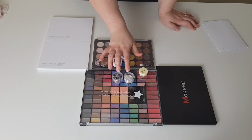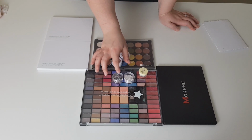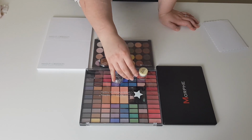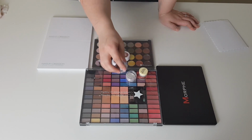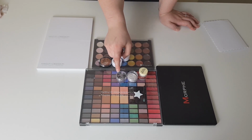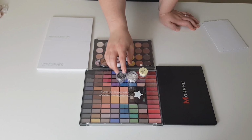These 2 pots are from Model's Own glitter set that they had around the summertime. This is in the shade Pluto, and this is in the shade Mars. I liked both of these. I prefer this one over these ones because they're harder to get off, but overall I like them and they're really good for festival looks.